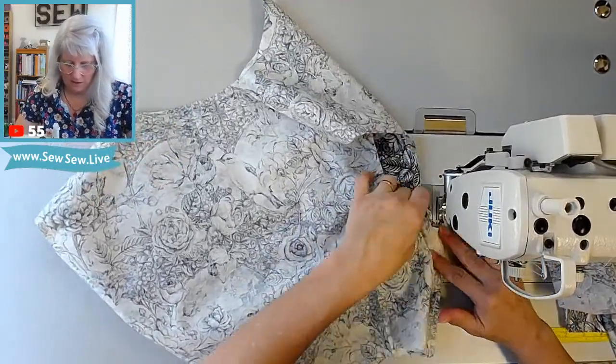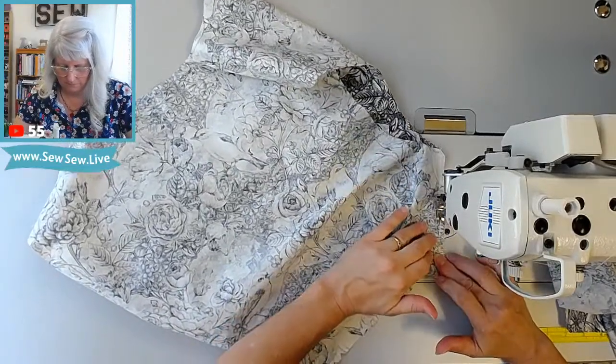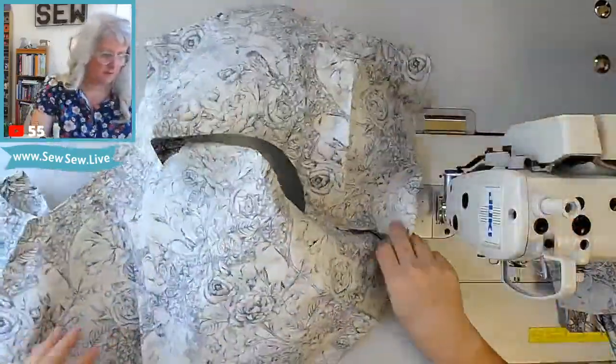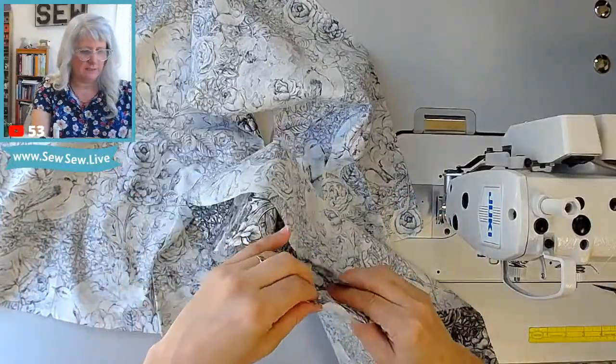I'm going to do that a little more accurate. All right, so now we have our little bodice. Now we have our sleeve. Let's set it in.